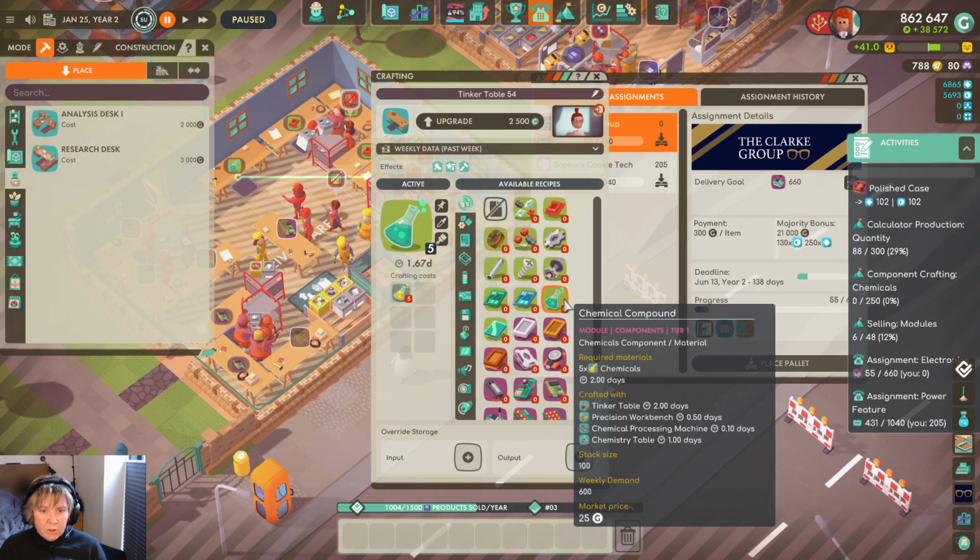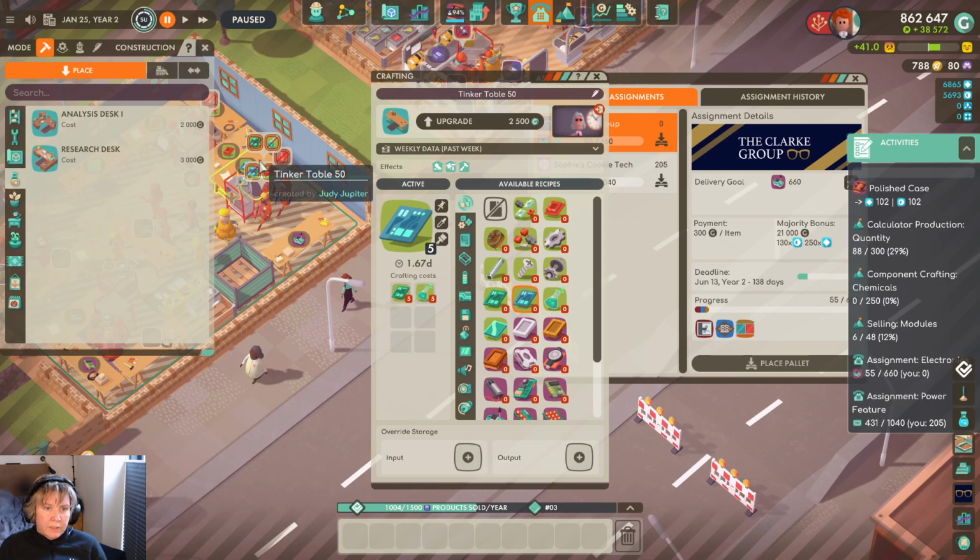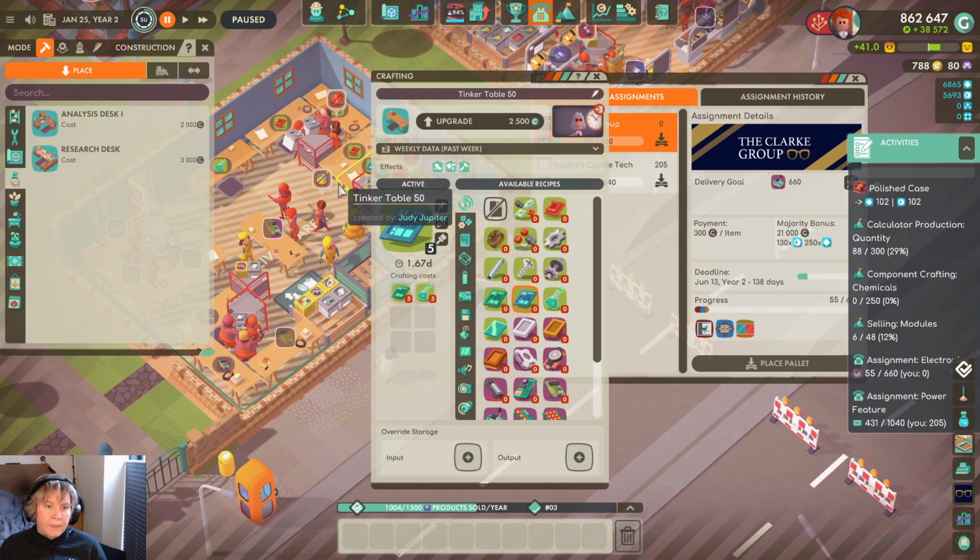Then we're going to have the chemical compounds. So it'll create 5 in 1.67 days. And what did it say over here? Needed 5 every 1.67 days. So that's a 1-to-1. Okay.